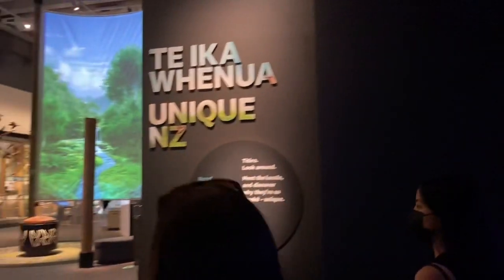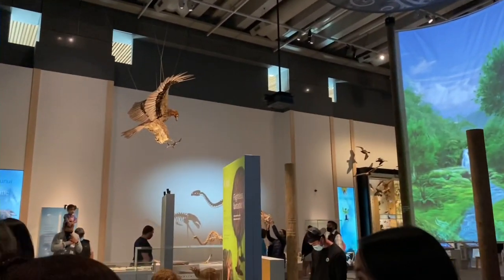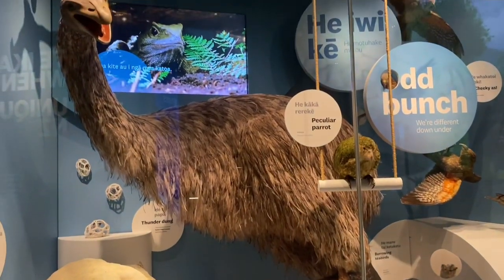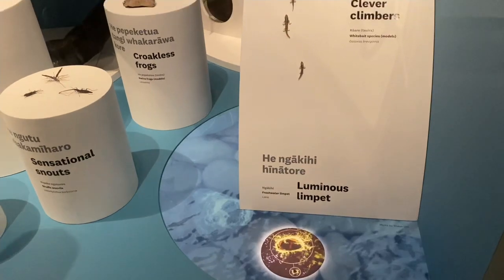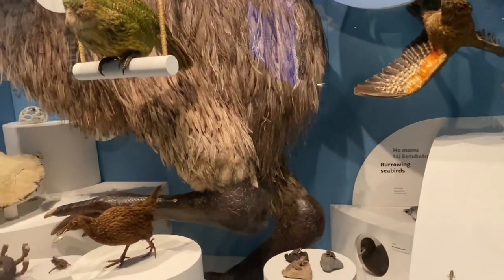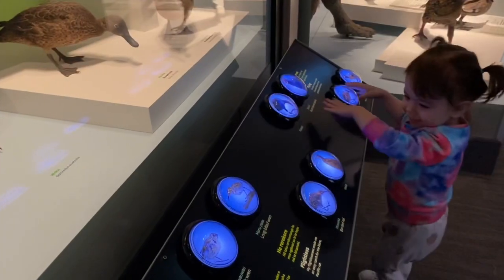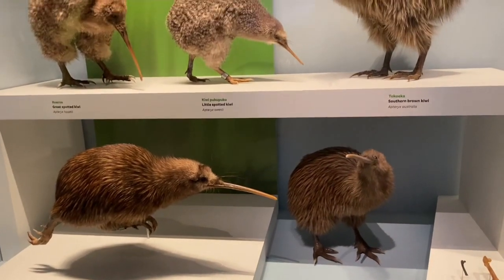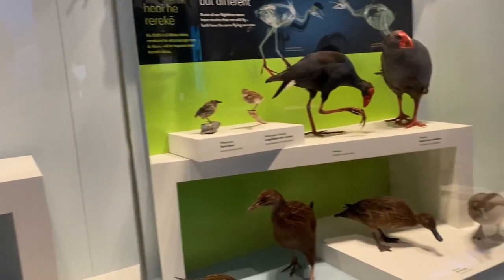This gallery or exhibit that we are about to enter now features a lot of New Zealand's native birds, including those that are already extinct. The best thing about this museum is that there's an entire heap of interactive activities like this one, which Lily's really enjoying. And these are the different types of kiwi birds. I've always thought that there's only one type of kiwi bird, but obviously I was wrong.